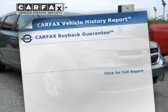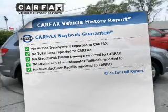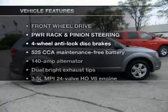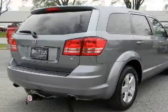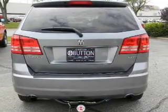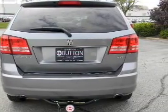An included Carfax vehicle history report allows you to purchase with confidence and the knowledge that your buy was a smart choice. Plus, enjoy these notable features that are included in this vehicle: keyless entry, power door locks, power windows, cruise control, an alarm system, power steering, air conditioning.